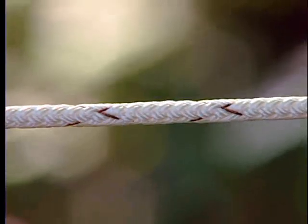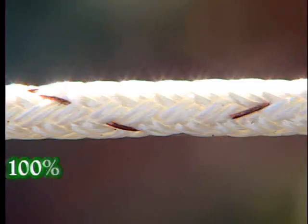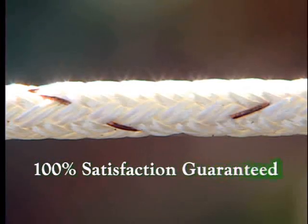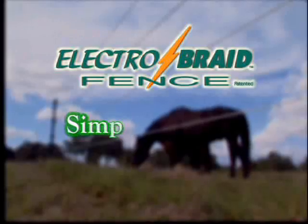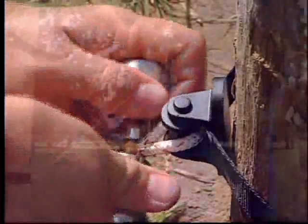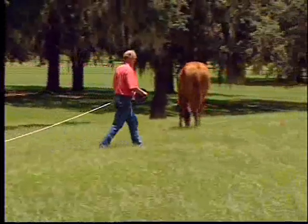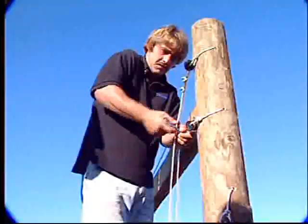ElectroBraid's double helix construction allows bend and stretch, and the pure copper conductors carry the charge over a longer distance. ElectroBraid is simple to install. Fencing with ElectroBraid is as simple as walking around a paddock. I would say this is probably where this product really shines. We put up almost 5,000 foot in 4 days.